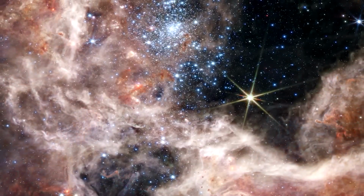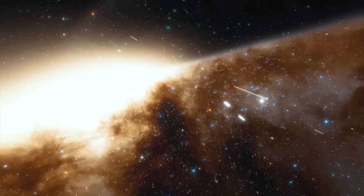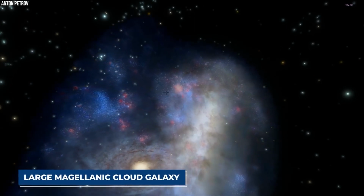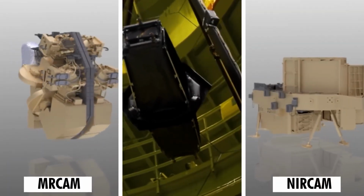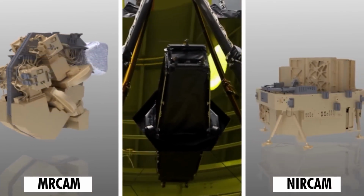The Tarantula Nebula is the brightest and largest star-forming region in the Local Group, the galaxies that are close to our Milky Way. It is 161,000 light-years away in the Large Magellanic Cloud galaxy. It serves as home to the most massive and hottest stars known. Due to this, astronomers focused three of the James Webb Space Telescope's high-resolution infrared instruments on the Tarantula.